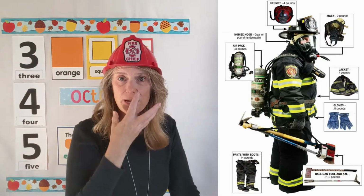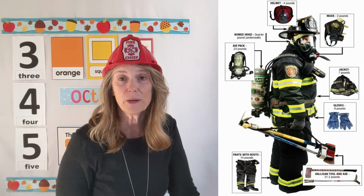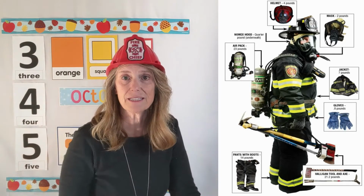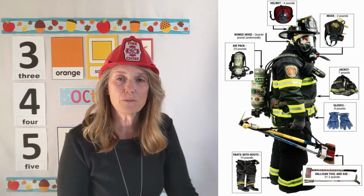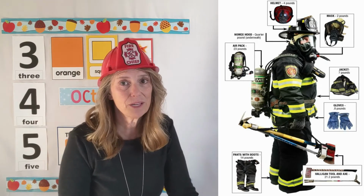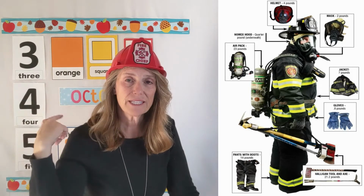Then you can see he also has a mask on. That protects his face from any of the smoke so he can see, or she can see, into the fire. And it also gives them the oxygen that they need to breathe while they're in there because it's very hard to breathe in a fire. So they have this special tank that they wear on their backs and that provides the oxygen that they need.